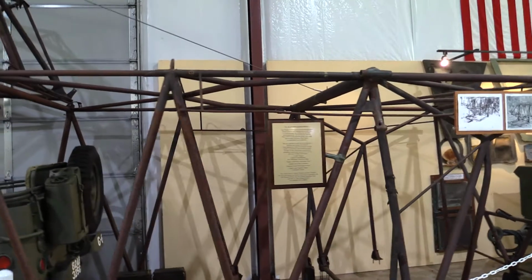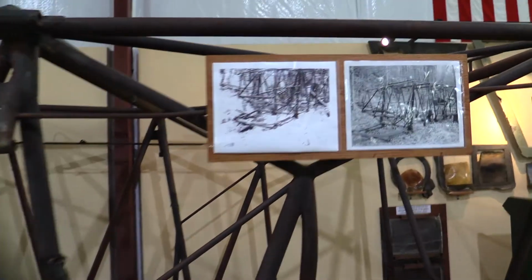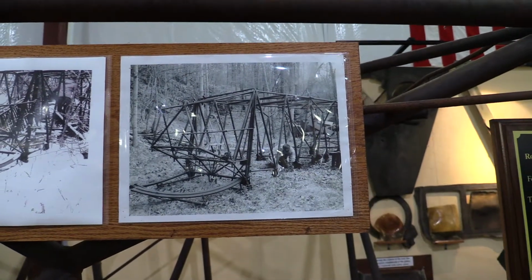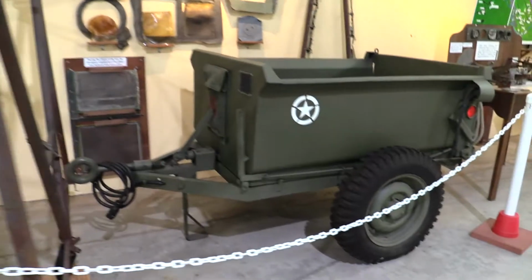And there you can see the frame of the glider. This is just the front part of the frame where the crew would sit and the cargo. The cargo either being men, a Jeep, or a bulldozer. And there's that one just sitting out in the field where they found it. And a little trailer.